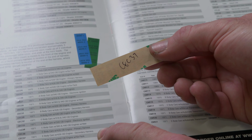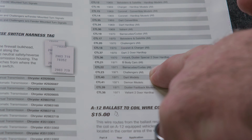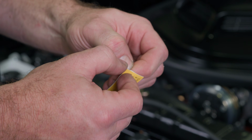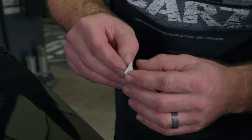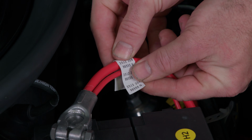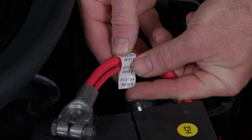So we get all of these information labels from ECS Automotive. ECS is actually the only company that Chrysler authorizes to make some of these special labels. Where each label goes in space is important. Mark knows where to put all the labels off the top of his head. It's amazing. Myself, I have to refer to the ECS catalog. The catalog is great because it shows you where each part number label goes on the wiring harness. It even tells you which direction to wrap the wiring label. Sometimes we fold it, sometimes we wrap it. The catalog tells us everything we need to know.